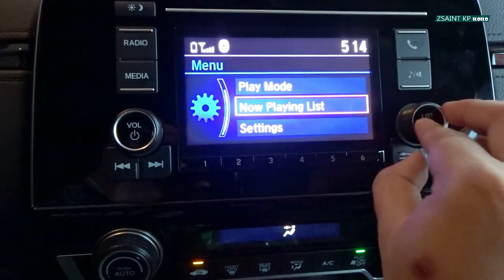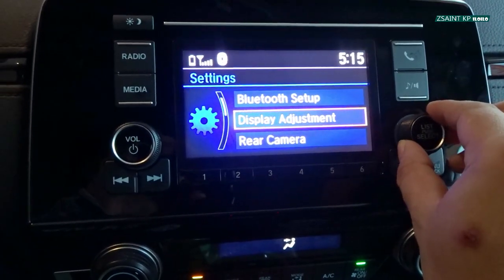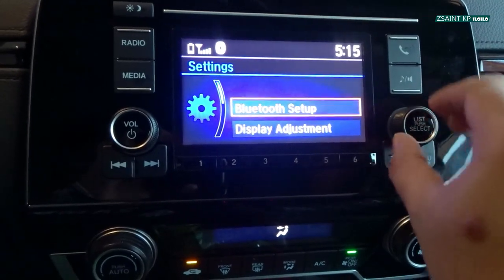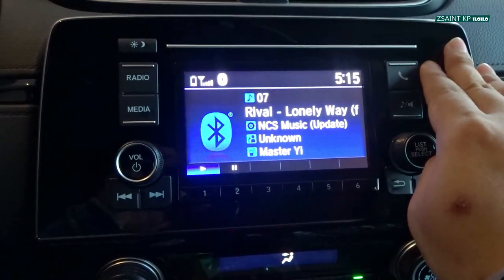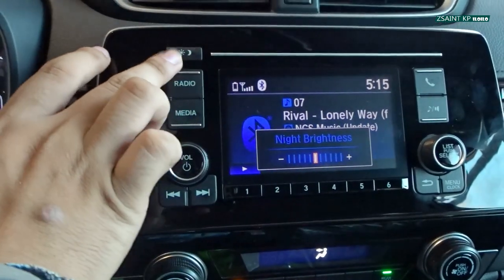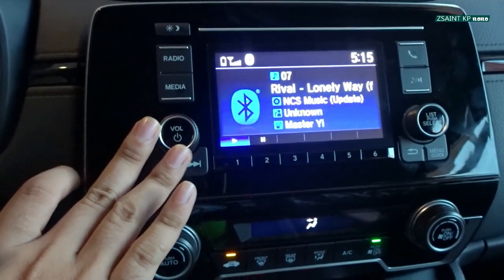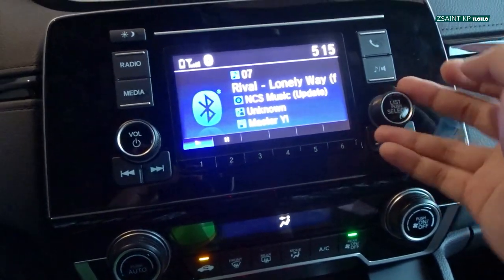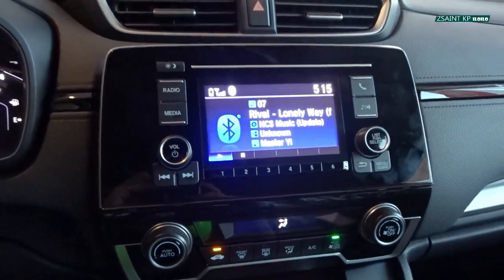Here are different selections, including your settings. Got your Bluetooth setup, display adjustment, rear camera, display, wallpaper, color theme, language, clock format, license, and all that kind of stuff. Your Bluetooth, and that's it. Here's your mute button, telephone button. Very simple. Adjustments of your brightness, radio, media, volume and power knob, seek tracks, 6 customizable stations. I showed before, go back and use your selections and enter button, knob, and that's it. Very simple. Simple as ABC.